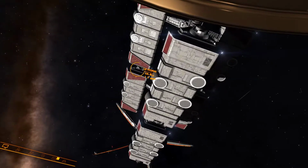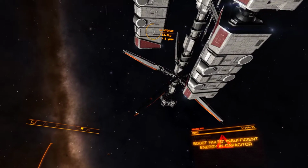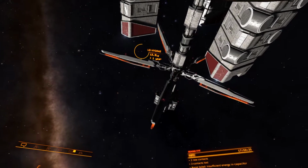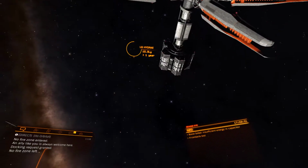So here I go. You can see LQ Hydre up there on the other side of the station. I'm just going to keep boosting until I get past the end of the station. I'm already not mass locked because you're only mass locked on the front of the station.